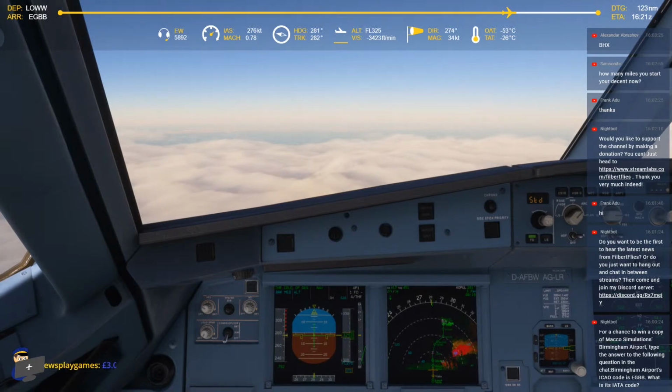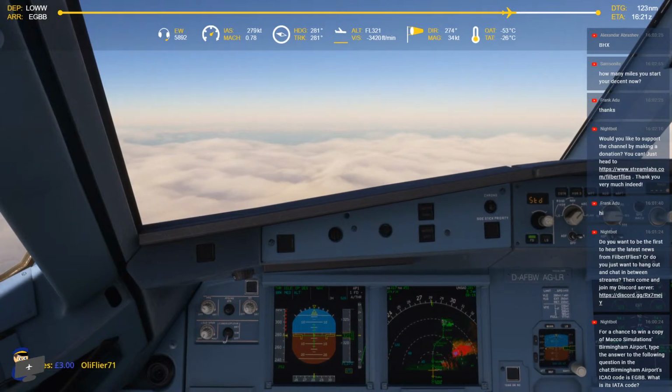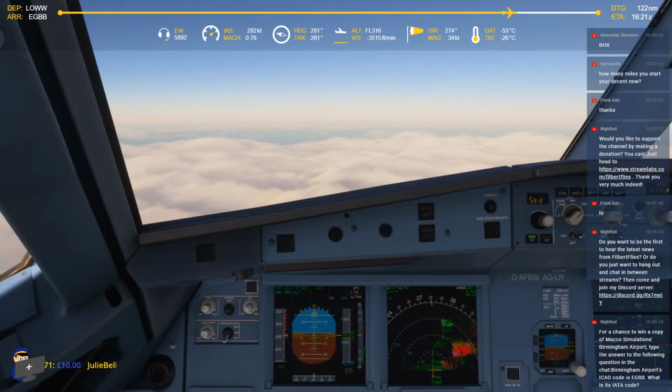Speedbird 1 Delta Mike, fly heading 265 degrees, speed 250 knots. Can you just repeat the speed for me again, Speedbird 1 Delta Mike? Yeah, heading 265, speed 250 knots. Heading 265 at speed 250 knots, Speedbird 1 Delta Mike.